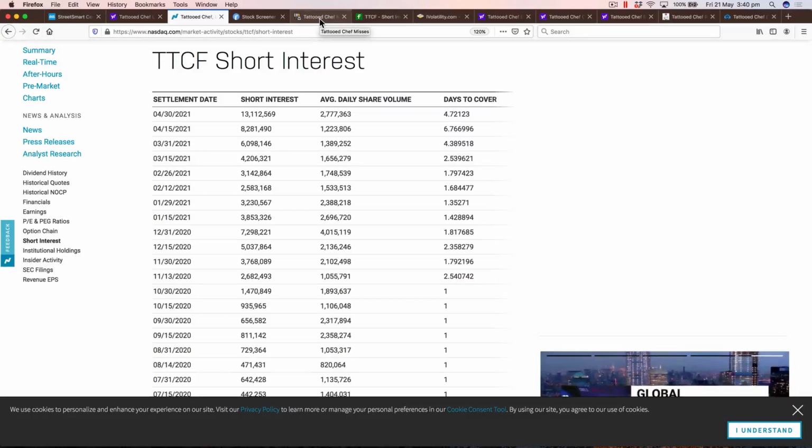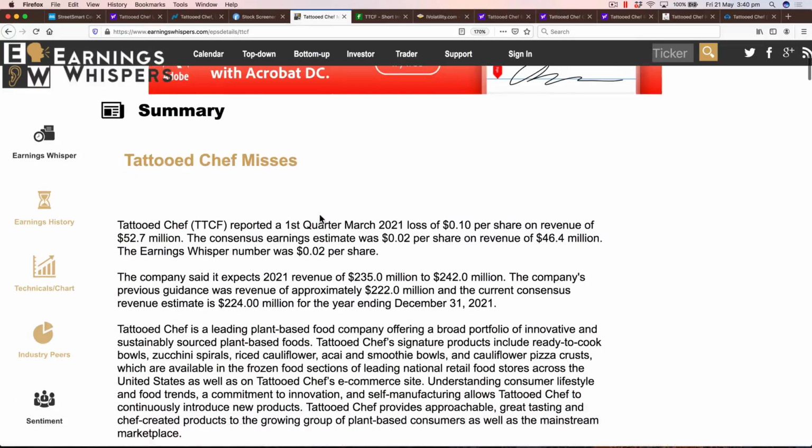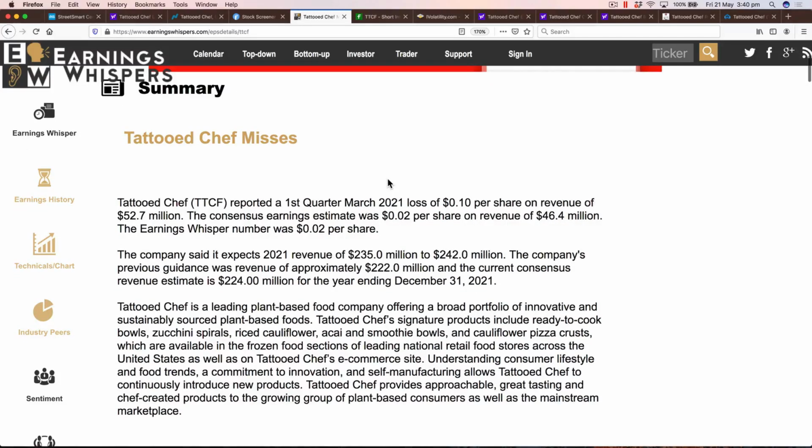What I would then do after I've done that is look at the latest earnings. Again, what drives a stock's price? Earnings growth, right? So we need to have a look at the earnings. Now, when you first look at this, you go, well, Tattooed Chef, or TTCF, missed. Oh, okay, so they didn't do well with their earnings. You need to look deeper than that. The market only rewards above average traders, so we want to have a deeper look at it.